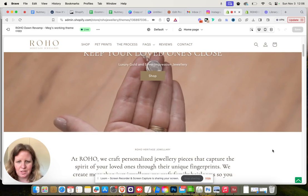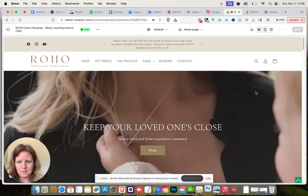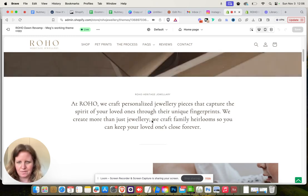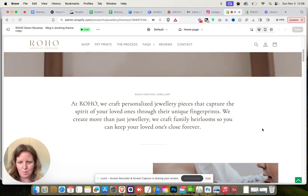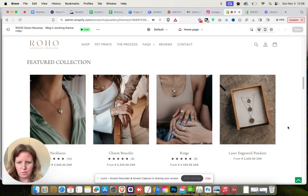The overall design is really elevated by bringing in more of the brand's color palette, softer colors. I've brought in this serif font that feels more handcrafted and timeless. It's got that beautiful feel and a more sophisticated feel to the overall design.